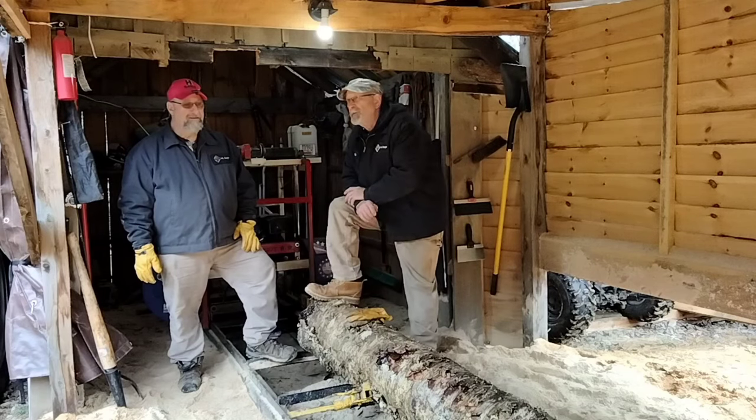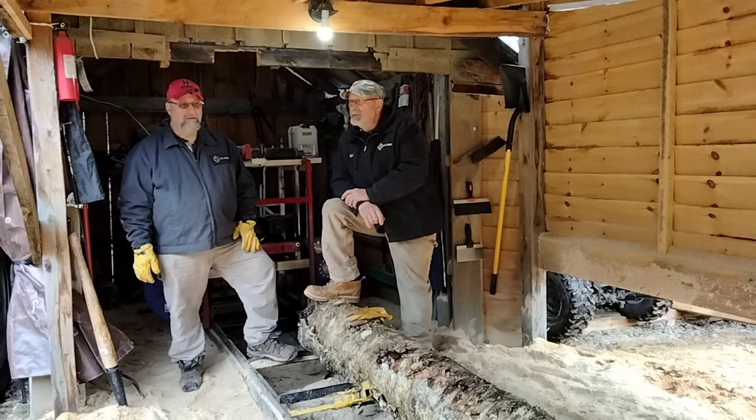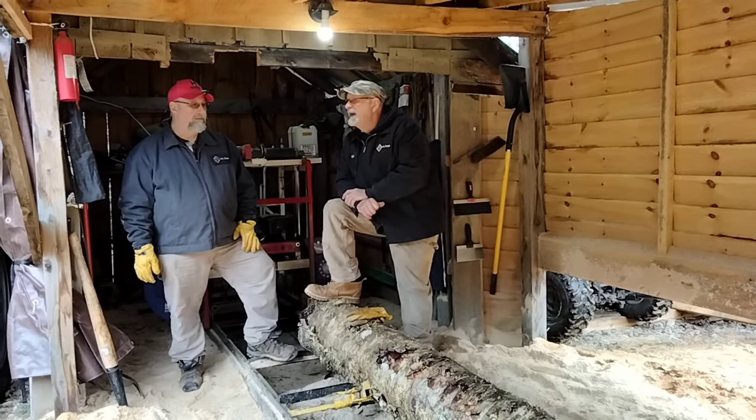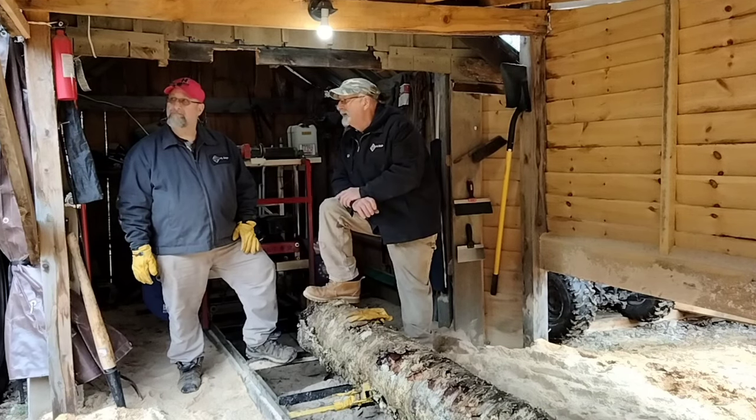All right, guys, we were going to work on the trailer today, put the electric winch on it and taillights and get it ready for the road. But yesterday we had heavy rains. This morning we've had heavy rains and we're experiencing a little bit of flooding.